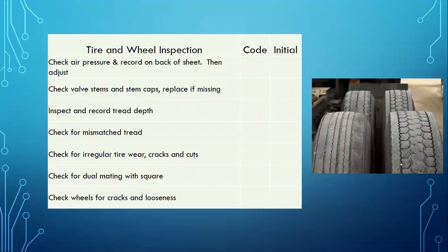All this stuff's very important. There again, you're checking your air pressures and recording them, and that's another thing. It's just liability, and you're also saving your municipality money. Valve stem caps, you got to have a valve cap. That's a DOT requirement, that's mandatory.